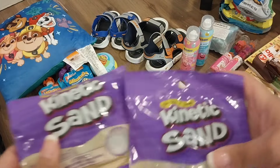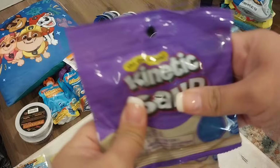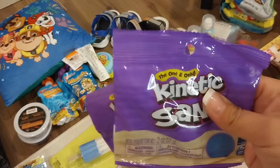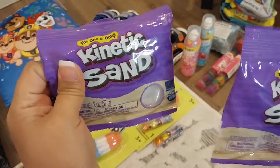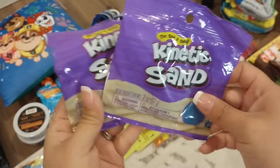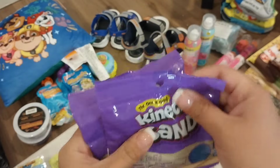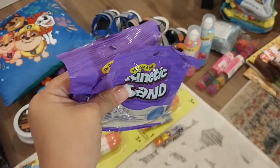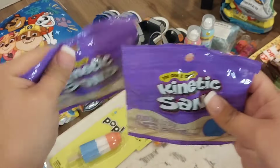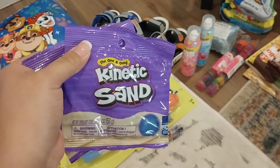Next is I got them some kinetic sand, and these are like small little baggies. So these are 2 ounces of kinetic sand. I'm actually going to go back and purchase them more kinetic sand in these little baggies just like this, because this is one of the items that I would like for them to take to our other home and leave there. What I'll do is I'll probably just find a little container and throw all of the kinetic sand in there. And then when we're at our vacation home and they want to play with the kinetic sand, they can just pull it out.